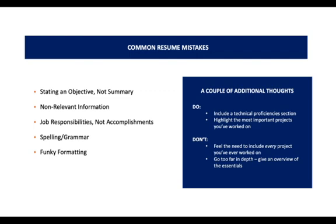And again, it's going to be one of the first things that a recruiter or hiring manager sees when they look at your resume. So it's a great place to show those skills. You also want to avoid any irrelevant information on the resume. You don't need to include every single position that you've ever held. Make sure that you're focusing on what's important and what's relevant to the role that you're pursuing.